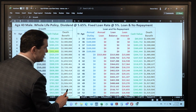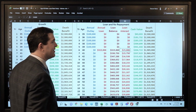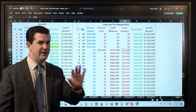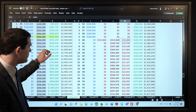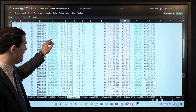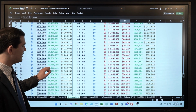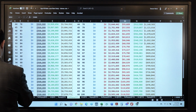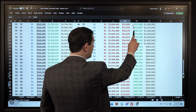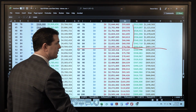Now, what do we notice here? Well, first, what's 5% of 300 grand? There we go. So with Guardian, if you're not paying the loan interest, then we see it net out to the true 5%. As time passes here, what do we notice? Let's go down to age 85, and I want to point something out here. So we did this somewhat deliberately. What do you notice about the cash value in the far right? It was climbing up. But what do you notice right here at 85? Starts to go down.